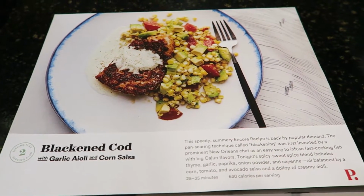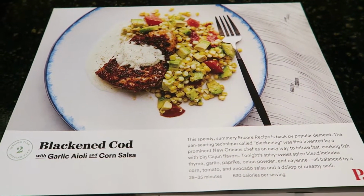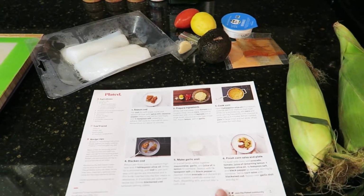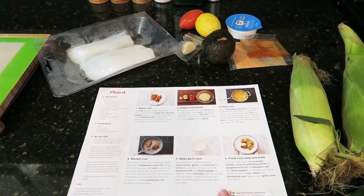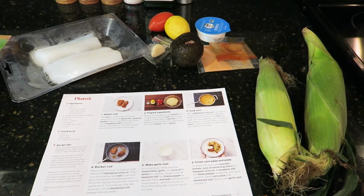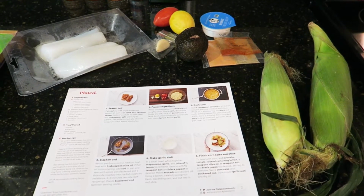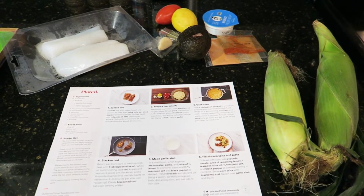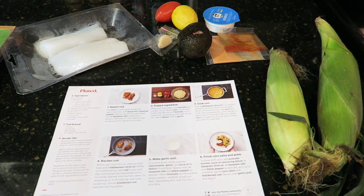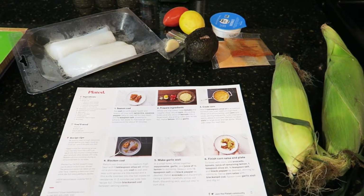Today's plated dish is the blackened cod, so we're going to get started on that. Okay, we've got everything laid out here, and this is the flip side of the card. This is the recipe directions. So we are going to film all of the preparation for this, and they actually have this marked as a quick one. It's supposed to take 25 to 30 minutes. It will take us slightly longer since we're filming, but we'll also give some feedback on the timing.